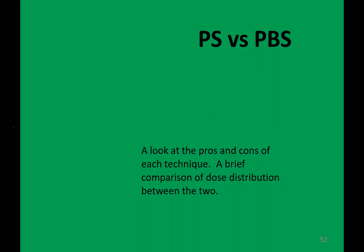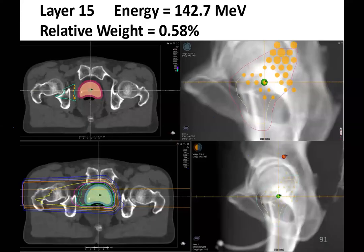Sir, just a quick question. This can be done through the inverse planning for the proton, right? Yeah, that's the inverse planning. All right, thanks. I'll go over the inverse planning in the later slides. Any question? No, sir.